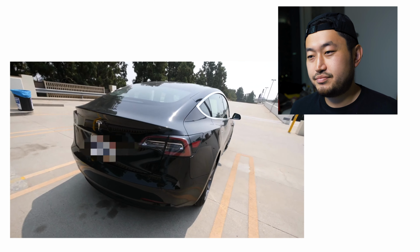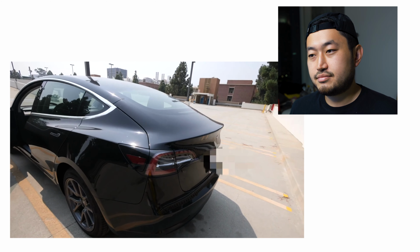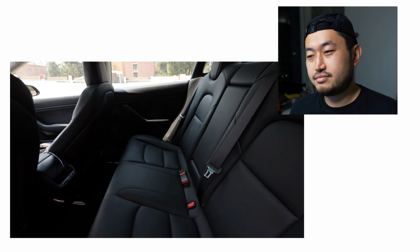But yeah, I mean, it looks perfectly fine. Nothing wrong. Even the inside here, really clean. They didn't even leave any garbage or anything like that, which technically they could have. I was gonna clean it anyway. I mean, you never know what condition you're gonna get it back in.